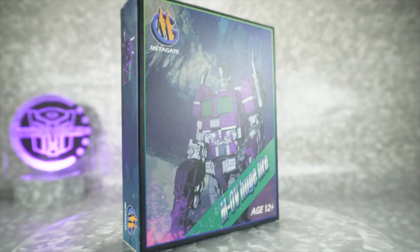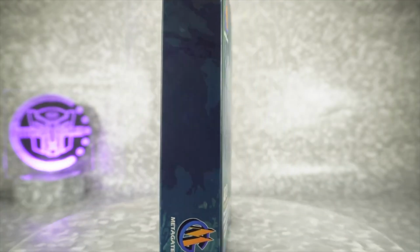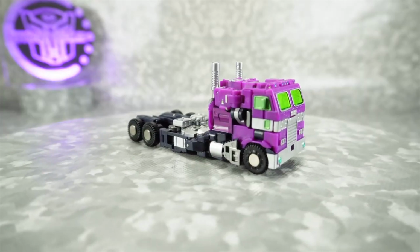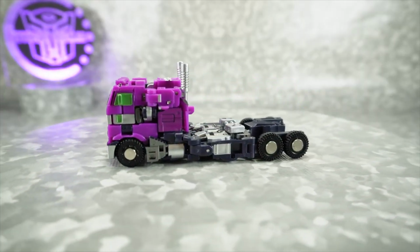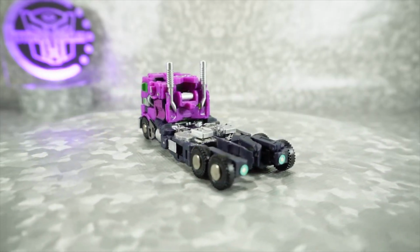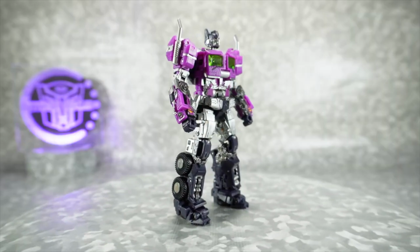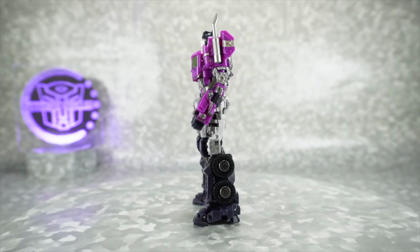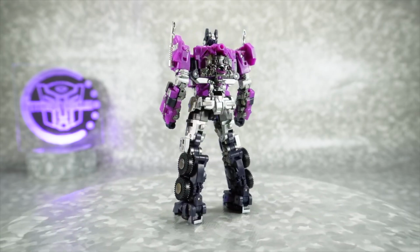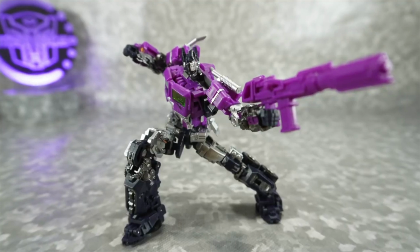Coming in at the number 3 most disappointing for the year is the Metagate Huge Fire, or their version of a Legend Scale Bumblebee movie Optimus Prime. Now this figure, not too bad. It's really the vehicle mode that kind of left something to be desired. Also, the copy I got from Dr. Diecast had a broken wrist. Appears the materials on that wrist peg weren't the greatest. But like I said, not the worst figure. It was really just the vehicle mode that kind of brought this guy down.